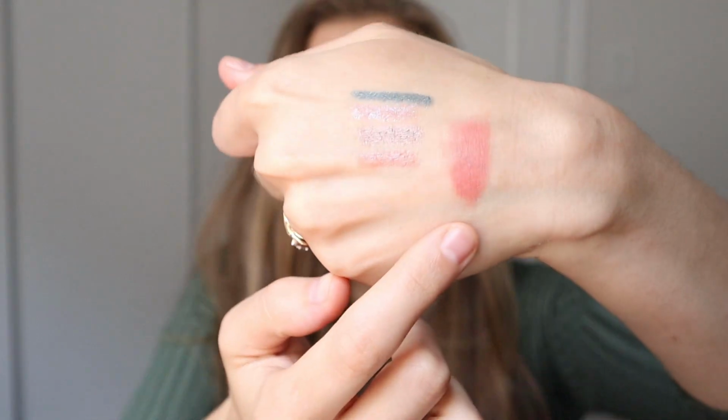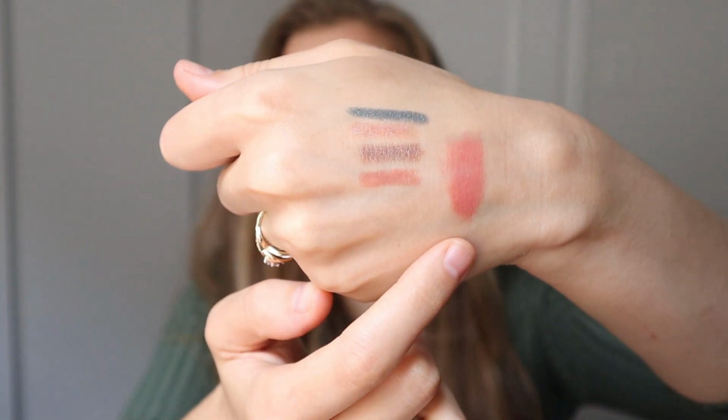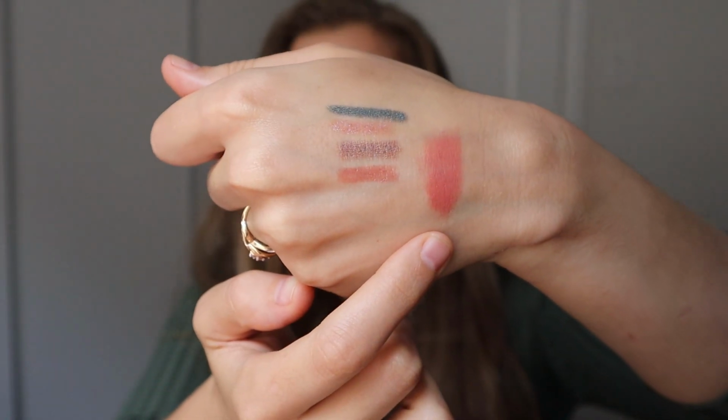Next we have the all over face blush color in the shade Body Language. It was being described as a hybrid between Naughty and Spice and In the Nude. I think it's a really pretty color. I can't wait to see what it looks like on the face. And last but not least will be the highlight.